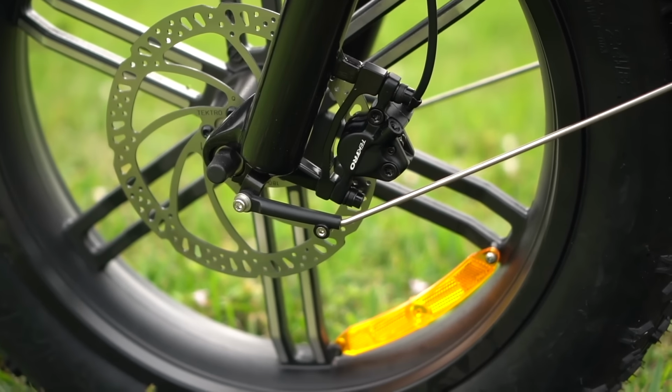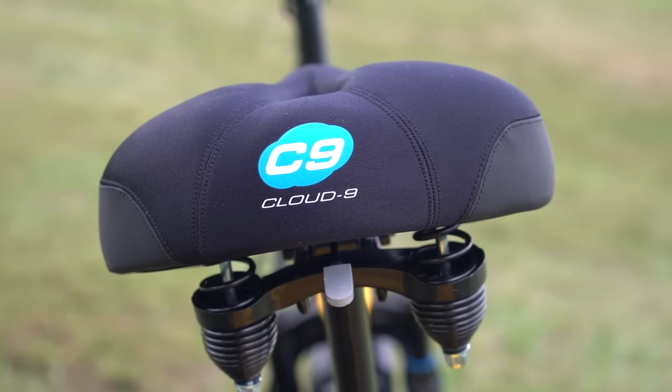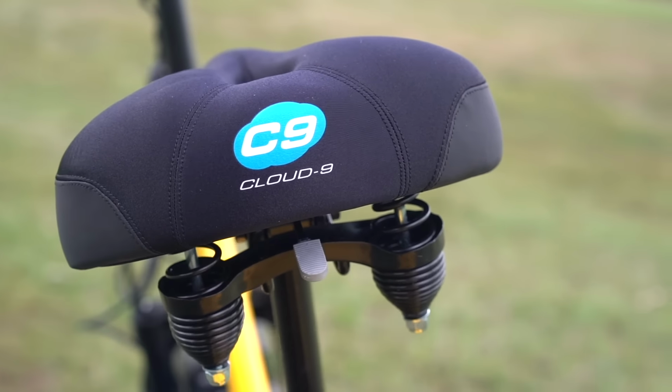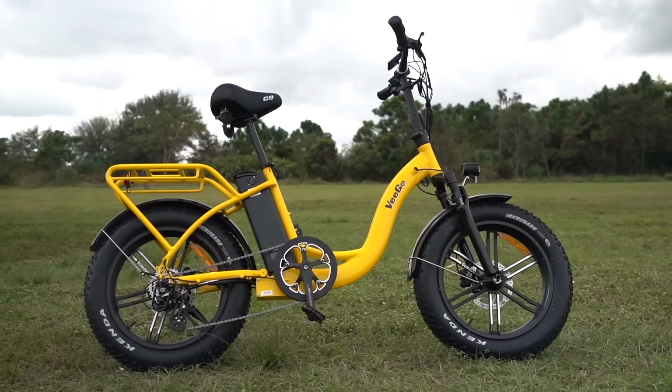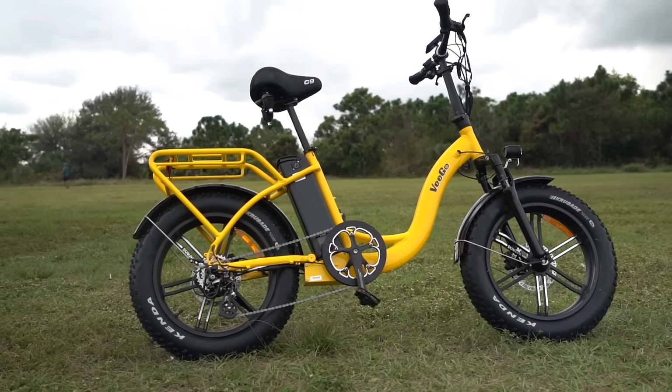So while I wouldn't say it has the same bang for your buck as the low-cost brands, it definitely still has value as a higher performance e-bike with higher end parts and more power. And for anyone looking for power, well, you found it.